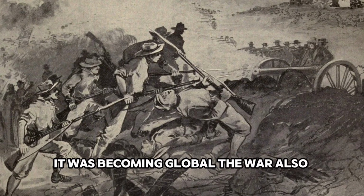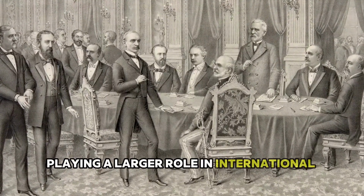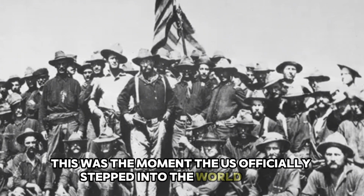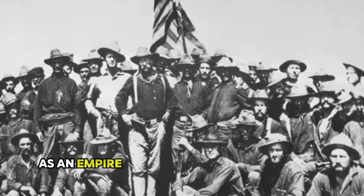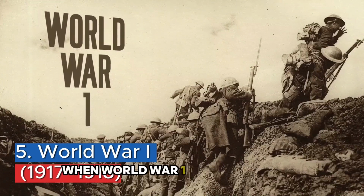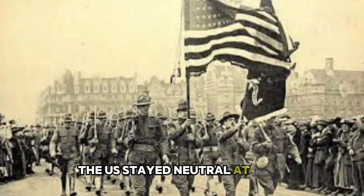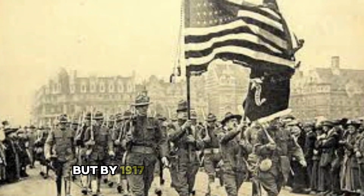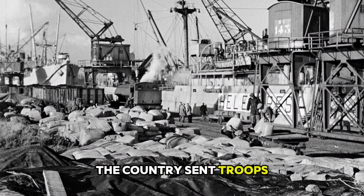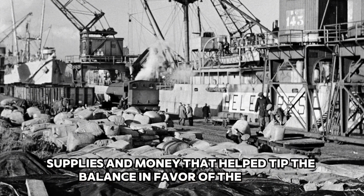The war also marked the start of America playing a larger role in international politics. This was the moment the US officially stepped into the world stage as an empire with territories far from its mainland. When World War I broke out in 1914, the US stayed neutral at first, but by 1917, it had joined the war. The country sent troops, supplies, and money that helped tip the balance in favor of the Allies.